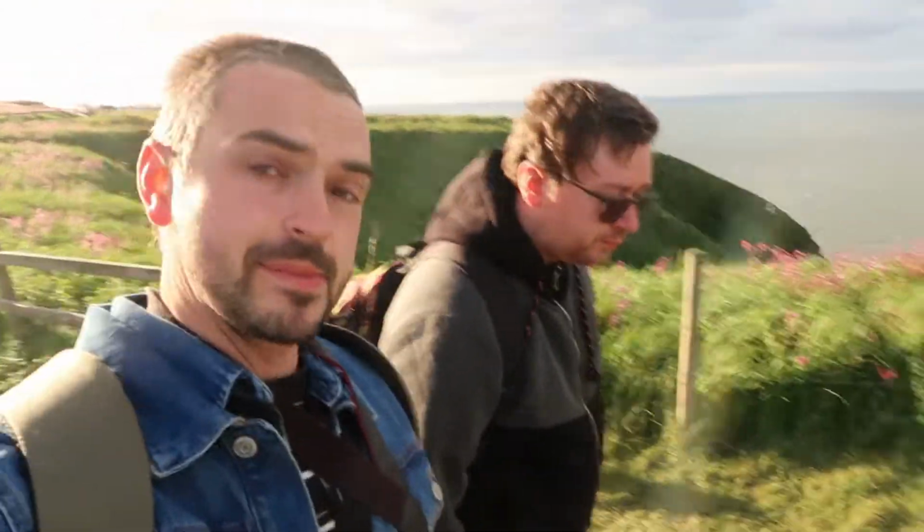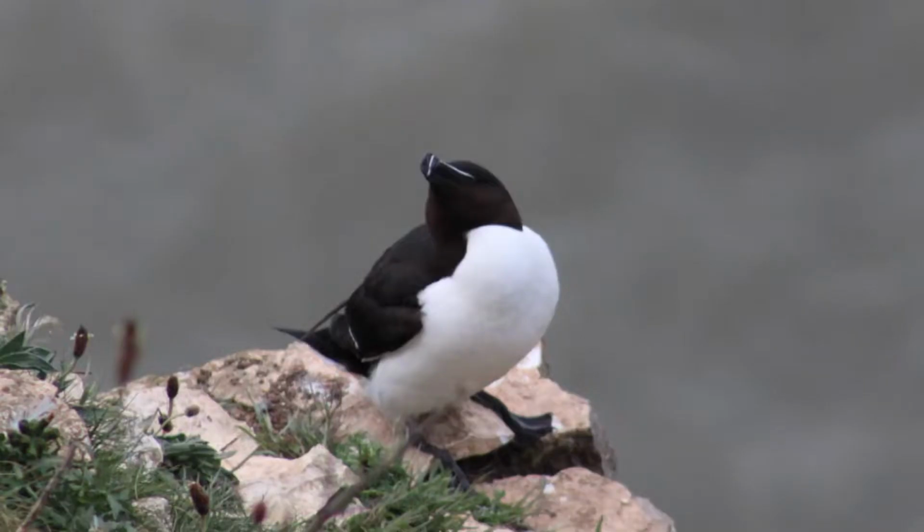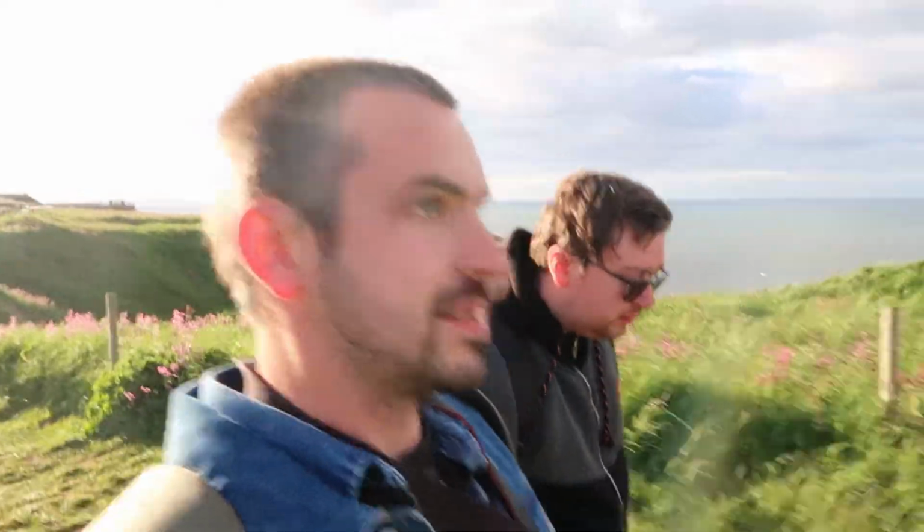So we've seen some razorbills and some gannets, which is quite cool. Got some photos. Got better photographs than I thought I was going to get with this, I must admit. We've just asked for tips on where to see puffins. We've been told to walk down the other end. The sun's going down. So we walked all the way down the other end of Bempton Cliffs before the safety barrier runs out. It's just a sheer drop into the ocean, which I'm not walking that far.